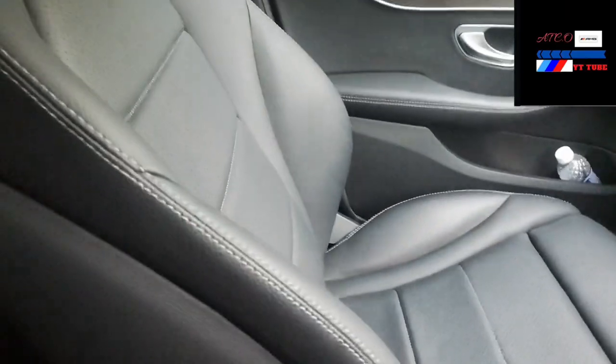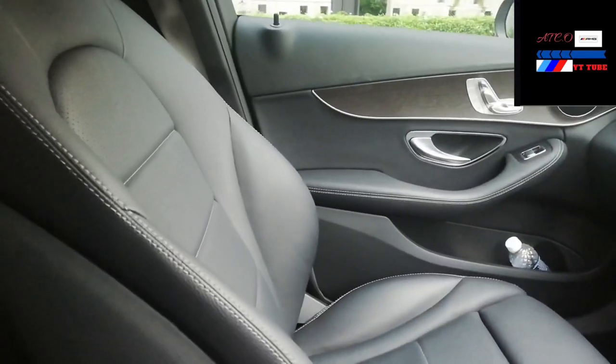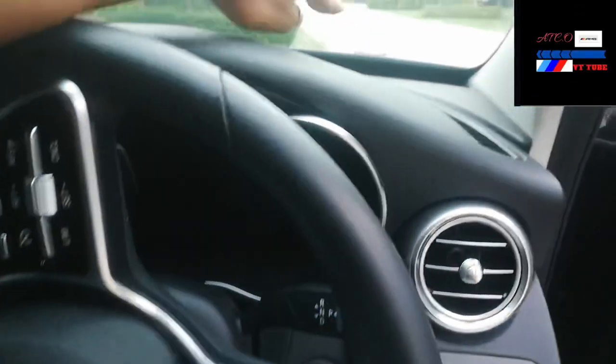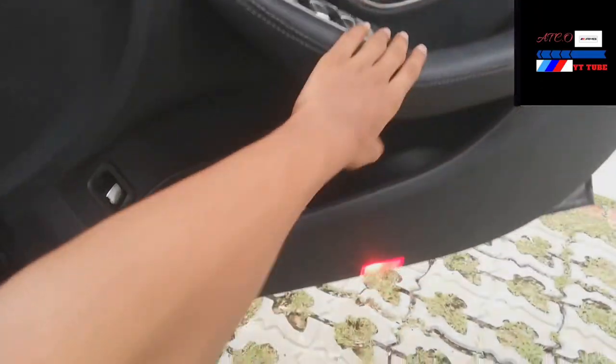The seats, Artico leather. It feels really supportive. Supportive for my size. If you're bigger than me, then you might lose it. But the seats are very good. Look at the stitchings. All super materials, exotic materials. Mercedes badge over there, I think you cannot see. In the car. Oh yeah, I have door handles.